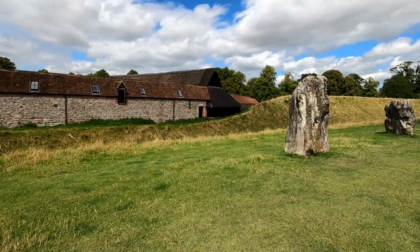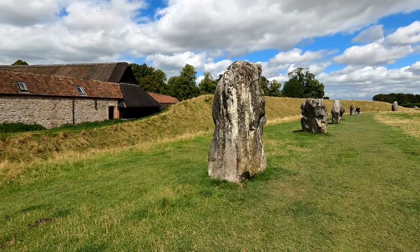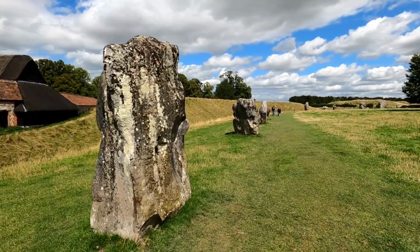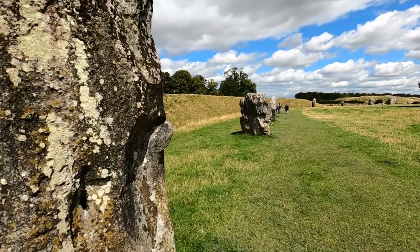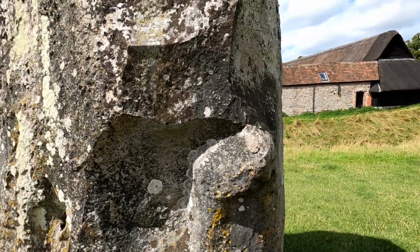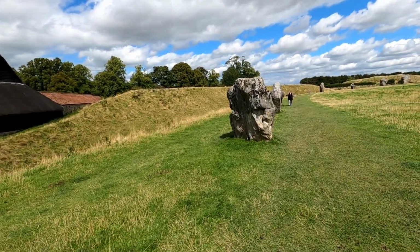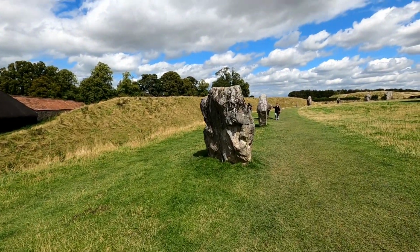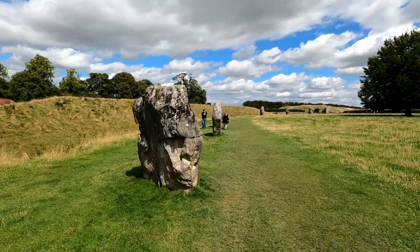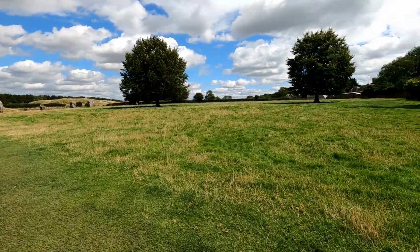So, guys, here we are. This is the Avebury Stone Circle, or at least part of it. If they could tell a story, I wonder what they'd be able to tell us. Just a few little quick videos, and then I'm going to do some photography. And this is part of the circle, and it goes on over there, guys.